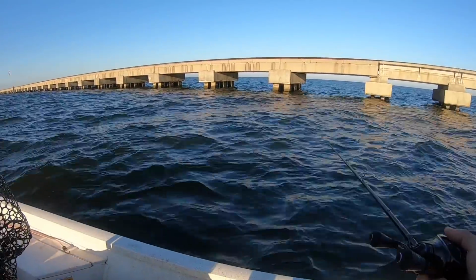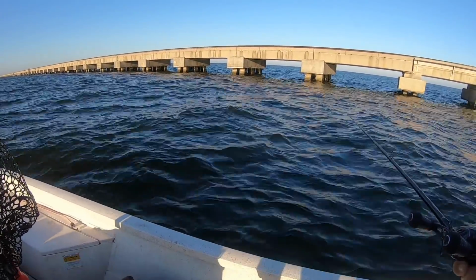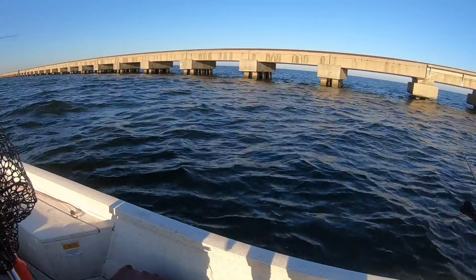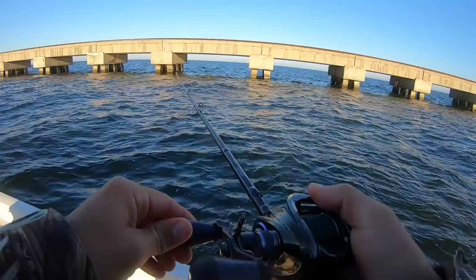What's he doing? Is he leaving? Got the bow pointed the other way. Sure, that looks like Chaz, huh? It's scooped up front like a panga. That could be Chaz.